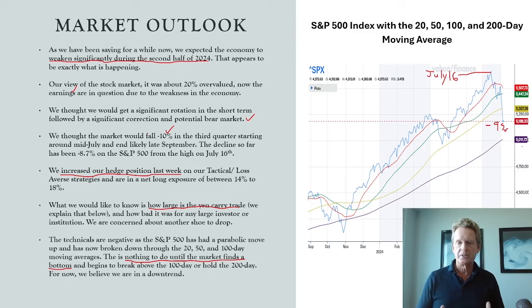There's some big questions in mind. How fast is the economy slowing? Right? That's one big question. And how big is this yen carry trade? Now we know the Federal Reserve highly likely is going to cut rates in September. We're already above where they thought the unemployment rate would go, so they're clearly going to have to cut rates in September.